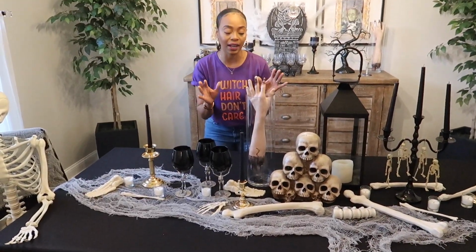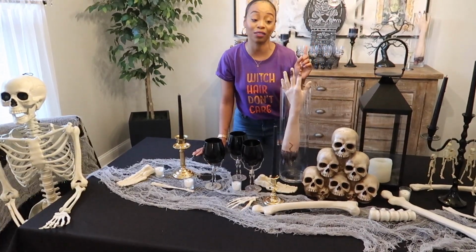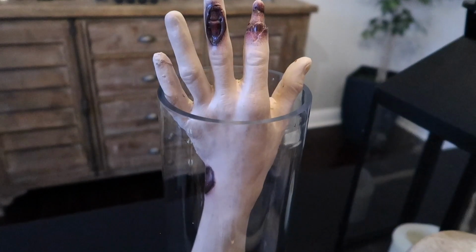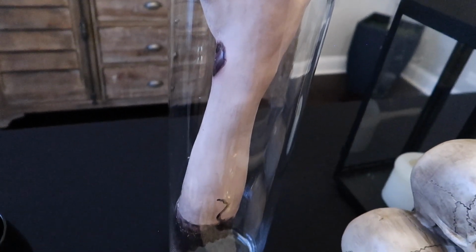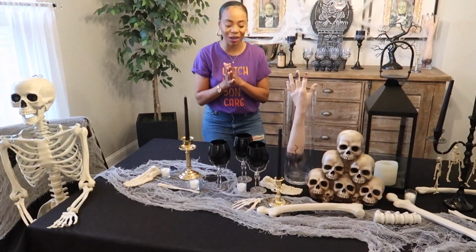This is more for seasonal decor. You could use it for anything, and I decided in this case to stick some limbs in it. So I had these around the house as well. I think it was super cool to put the hand down in there because that way it's not just laying flat, it's standing up straight, and it also looks kind of scary because it's in a glass jar, so it makes it seem like it's in a lab or something like that. So I thought that was pretty cool.